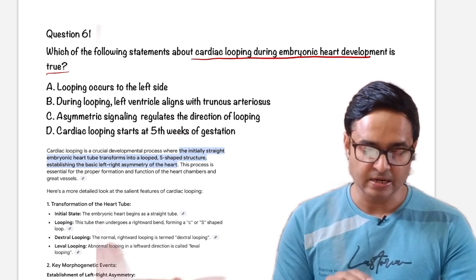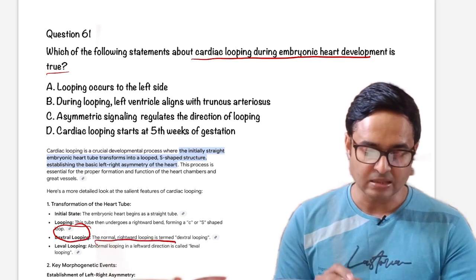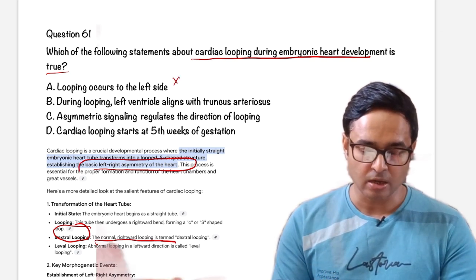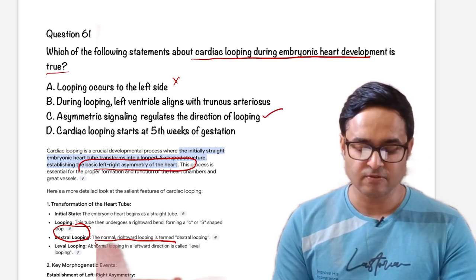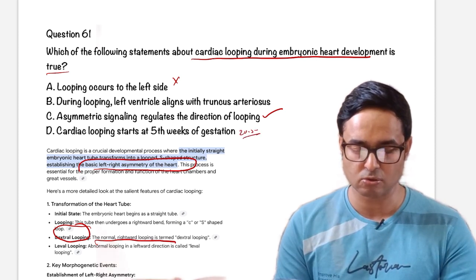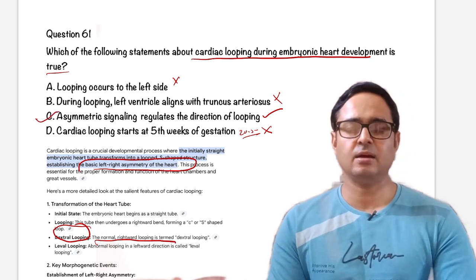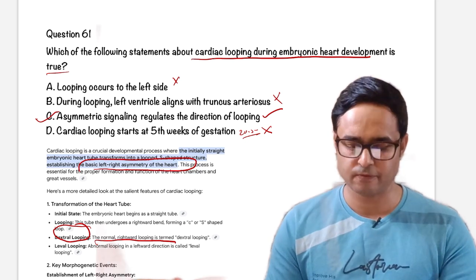First see, it is not left side looping, it is dextral looping. Just remember, this is actually the left-right asymmetry of the heart. So looping occurs to the left side is wrong. Asymmetric signaling regulates the direction of looping, true. Cardiac looping starts at 5th week of gestation, no, it is around 20 to 30 days, so this is also wrong. And during looping, left ventricle aligns with truncus arteriosus, no. So the answer of this question is this. If you want to learn this in detail, just go through the embryology part of cardiac development.